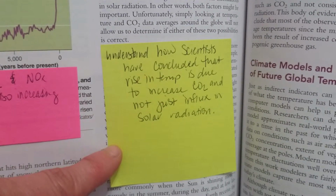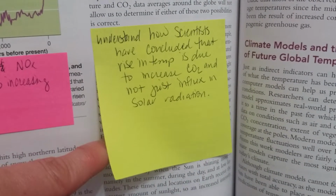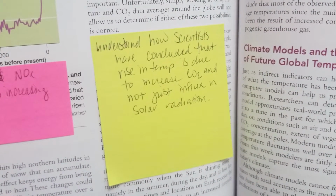And so it has to do with looking at the polar fluctuations and how they don't fluctuate with seasons. They fluctuate with CO2 concentrations. And then here's a graph.